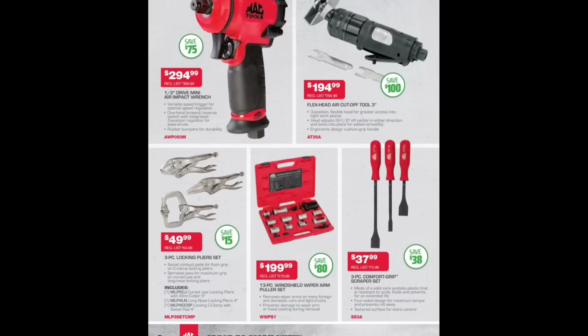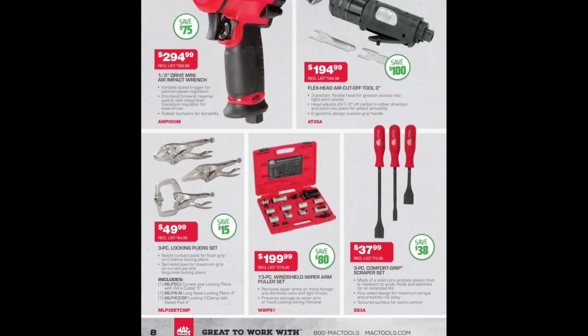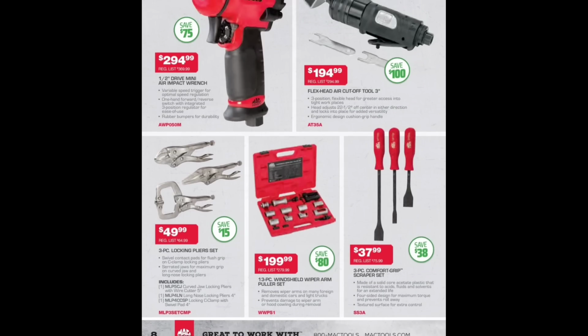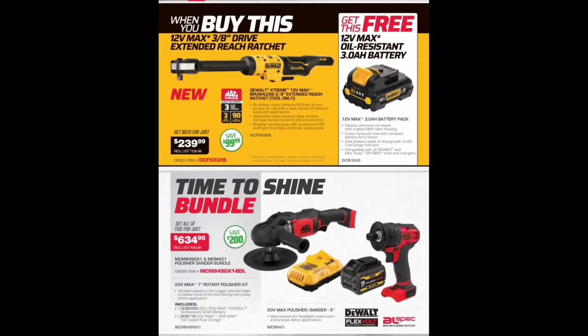3-piece locking plier set, $49.99. 13-piece windshield wiper arm puller set. That is a pretty stout set. I don't pull a lot of wiper arms, but I'm sure body guys do, because they're always putting in bezels and stuff like that. Windshield glass. $37.99. 3-piece comfort grip scraper set. The old tried and true. We got the DeWalt deals. We got the new extended reach DeWalt.